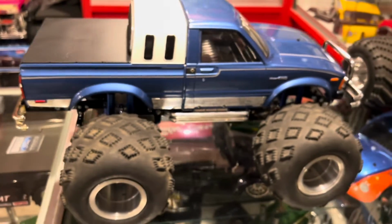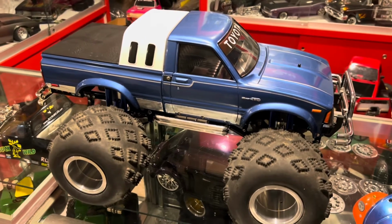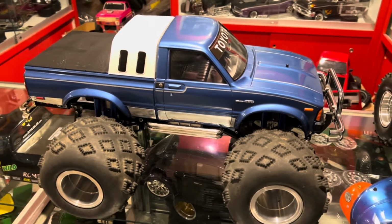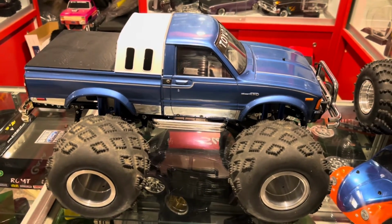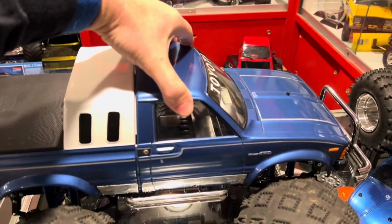If you're a Toyota fan like me, you'll know what Toyota stands for. I don't think I could probably say that on YouTube, but it goes something along the lines of take off your oversized tires, and you could probably figure out what the A stands for. So a little humor there for us Toyota guys.